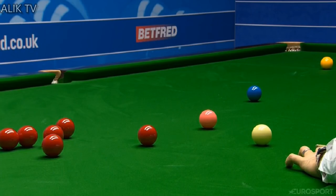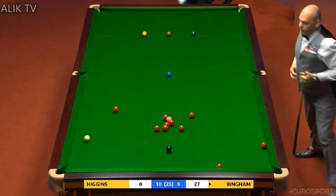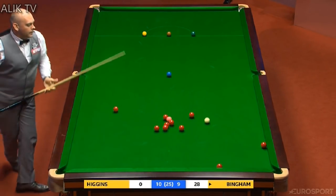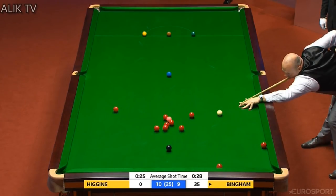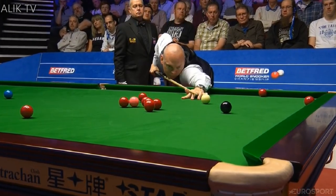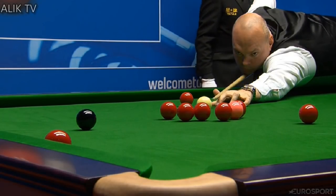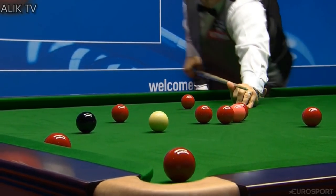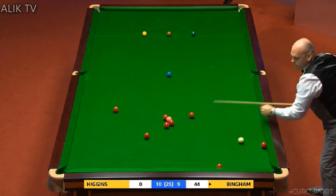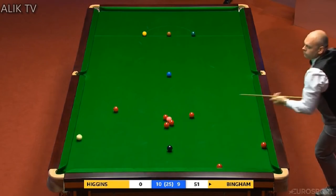It's possible reds. Let's see if he... You got the best man for the job. 51 in the last frame. Funny to see John come to the table. 8 seconds of shot for Stuart. That's pretty slow, pedestrian for him. But he always seems to be there at the business end for Mark Williams. Safe, and they go into the mid-session interval.